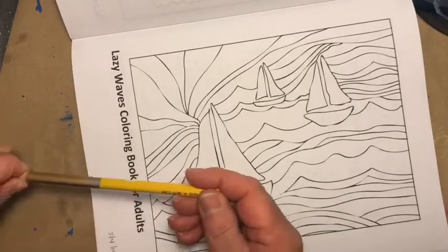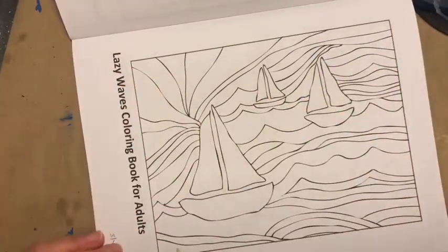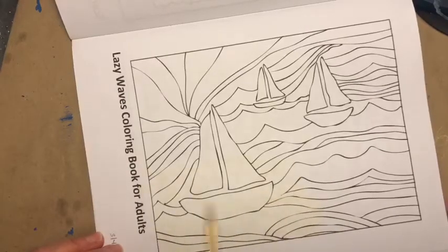So I'm going to use this color right here, which is called Hot Sun. Oh, what a great name for today, right? And I'm going to use this pencil on an angle a little bit. I just want to give a base layer to the entire page.